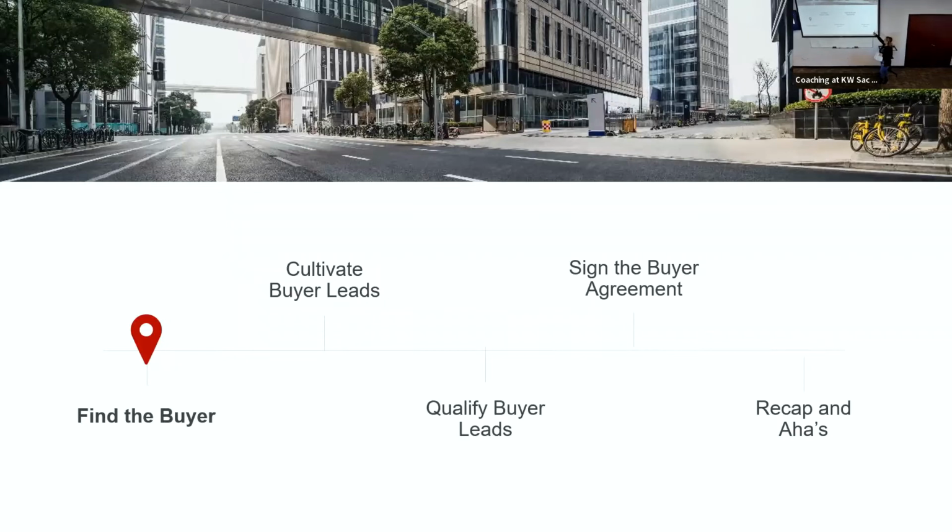And then once you do that, they're ready to go. They're pre-qualified. They're committed to you. Now you go house hunting with your buyer, right? Any recaps or ahas in that little section?